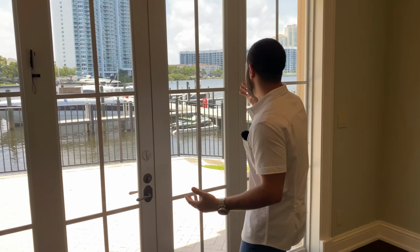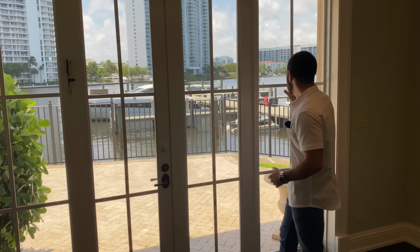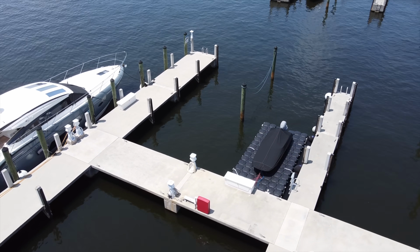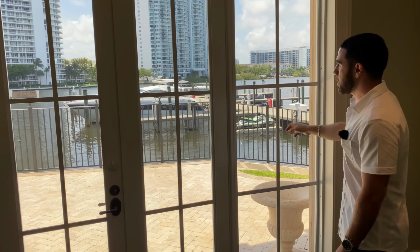So let's go take a look at one of the rooms on the first floor. This is just one of the guest suites. It's really separated from all the other bedrooms. So mother-in-law suite, private office, anything that you'd like. Really, one of the most talked-about points of this whole unit is the constant view that you have of the outside. Very nice, and then you actually have your own boat slip over there. That was the word I was looking for, boat slip. But nice patio area leading out to there.